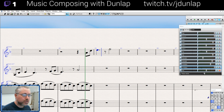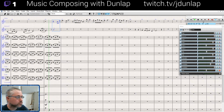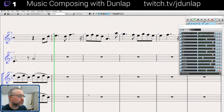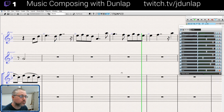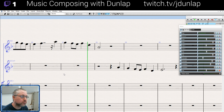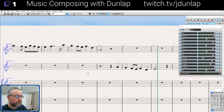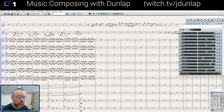What I'm coming up with here is some way to elaborate on the melody without saying the melody a third time. Okay, now I'm going to unmute for a second so you can hear what I've got going on here. And this should make more sense. I'll add my phrase marks later. The bass part should make this make a little bit more sense to you.